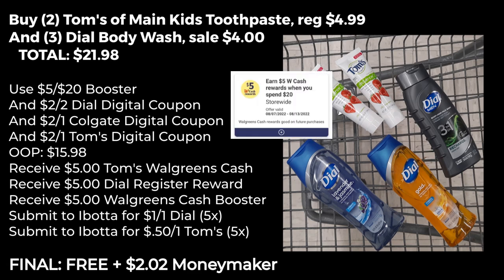Use your $5 off $20 booster like I had, plus the $2 off 2 Dial digital coupon, the $2 off 1 Colgate digital coupon, and the $2 off 1 Tom's digital coupon. Out of pocket, you're going to pay $15.98. Now, make sure you do pay with your debit card or in cash.